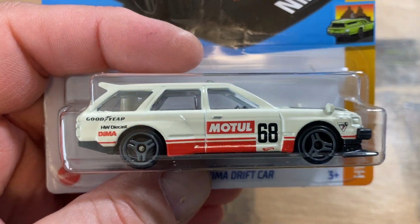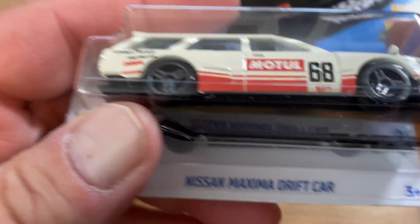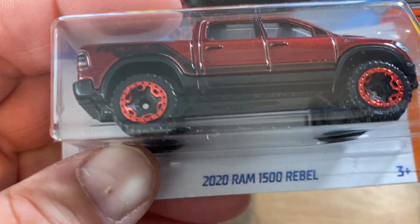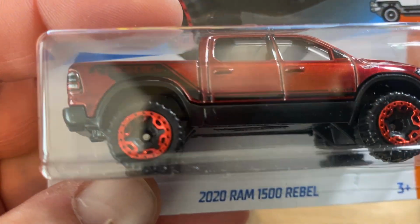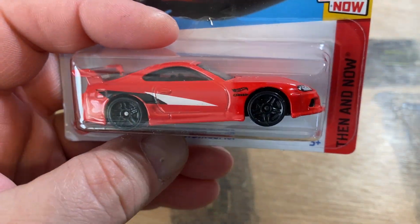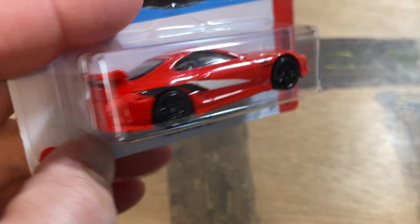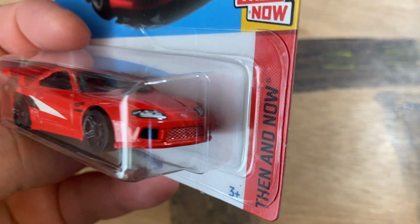Picked up a couple more of these. Maxima Drift. Got this here, the Ram 1500 Rebel. Looks good. Nice and big, big chunky. Picked up a few more Supras. Well, they could have probably done a better job on this one.